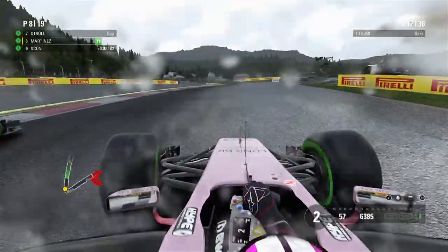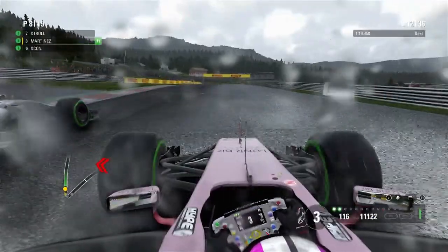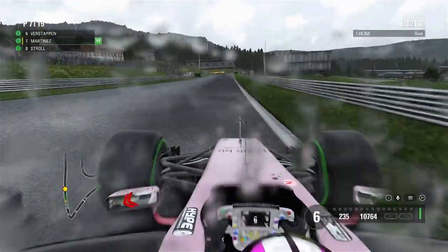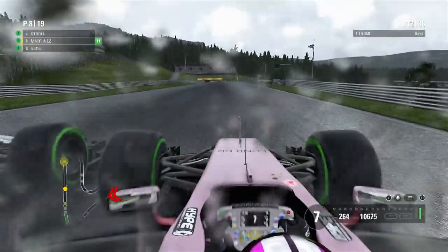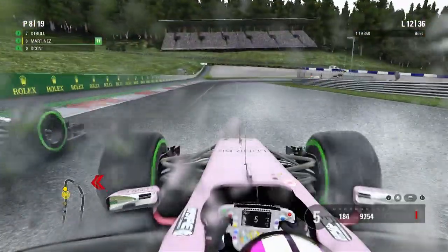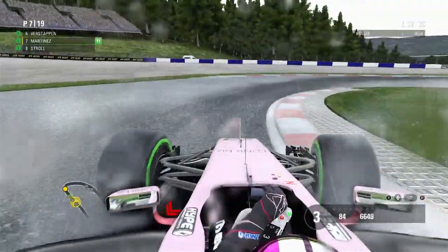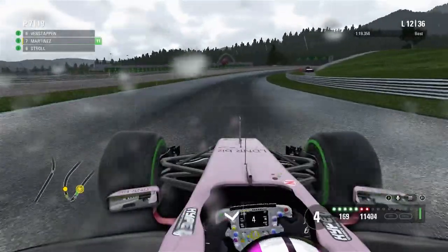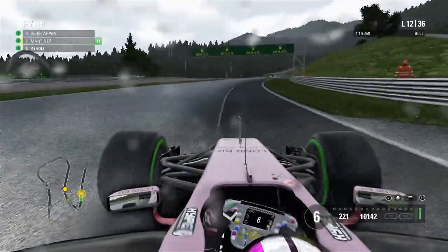Stroll's locked up, I think. Stroll's just locked up on the right front, I just saw. So that's just opened the gap. He's made a mistake under pressure, and this is my chance. Alright, let's try and see if we can match him. Look at the speed of the Williams car. Oh my god. Right, on the brakes. Time to be brave, boys. Got to be very brave. Pick up the apex. Don't let him switch back on us. Try and hold the inside. Don't let him hold the outside. There we go. Right, now we're finally past Lance Stroll.